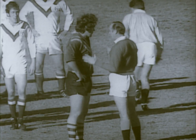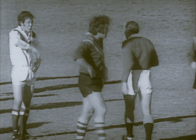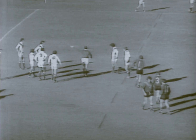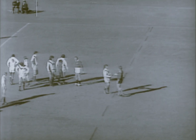Well, this had to come. John O'Neill is a little bit fiery. Sometimes he tends to go over the odds a little bit, but he's out there to do a job to contain these forwards. He's been containing them well, but they both took a dislike to what happened in the ensuing punch-up. It wasn't all that bad, but it was very disastrous for Australia.